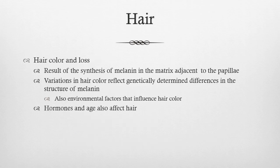Hair pigmentation is similar to that of the skin. We have melanocytes as well. Depending upon how much melanin is being produced dictates the pigmentation of the hair. Dark black hair is going to be highly pigmented. Blonde hair is going to be relatively little pigmentation.